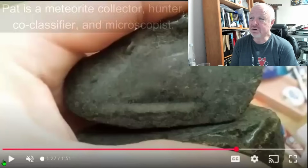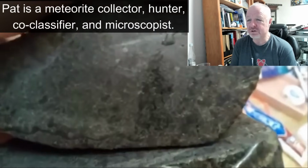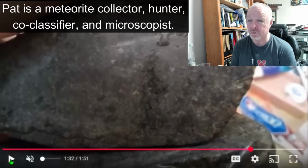That's awesome. Okay, I'll try again. There we go. So basically what Allison said, same color inside and out. The interior is basically featureless. Yeah, there are some crystals in there, so it's probably not a quick-cooling basalt, but maybe a slower-cooling basalt.